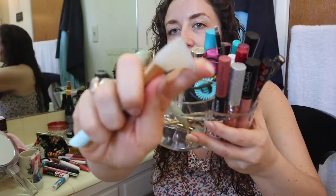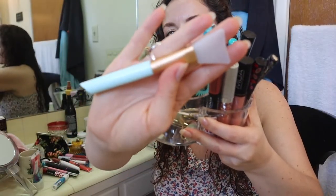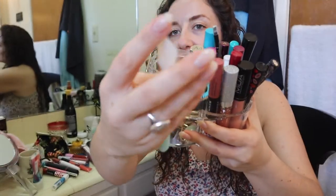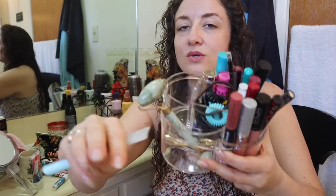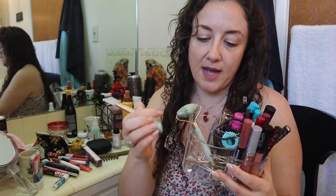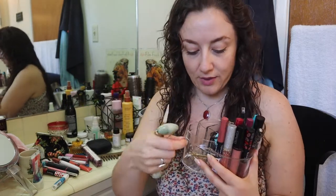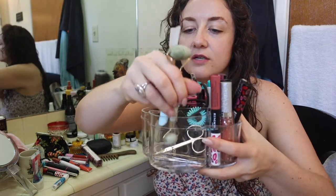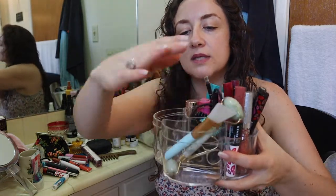I love this thing. This is a silicone spatula for putting masks on your face, especially if you're like me and you like to have your nails longer. It is so annoying to scoop masks out and put it on your face and then you have it all under your nails. So I really love this tool for doing masks. This is a jade roller. I do not use it regularly. And then I have some tweezers and scissors and stuff in there. So I'm putting beauty tools in this little guy.